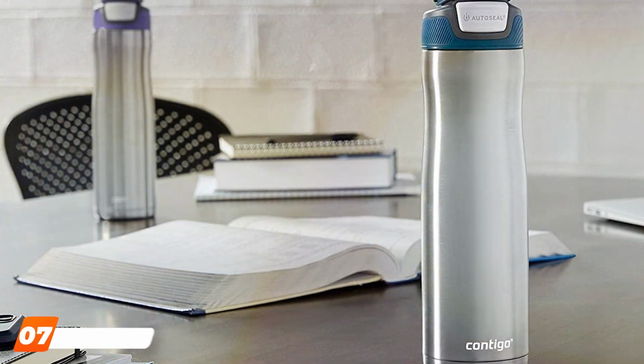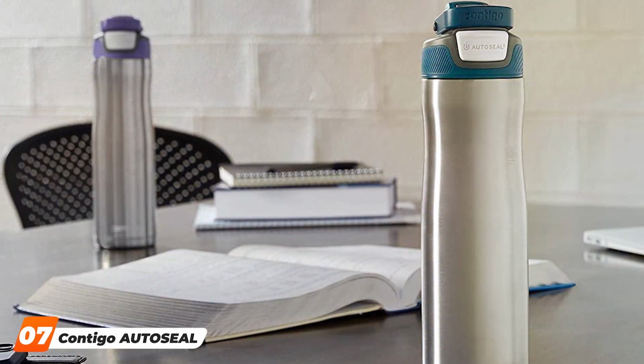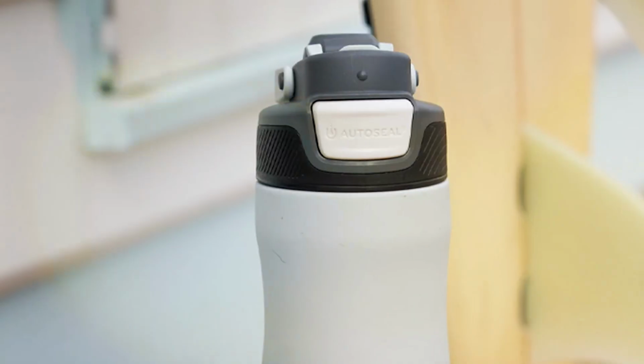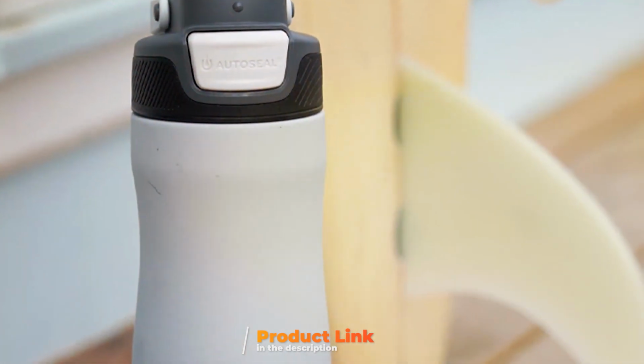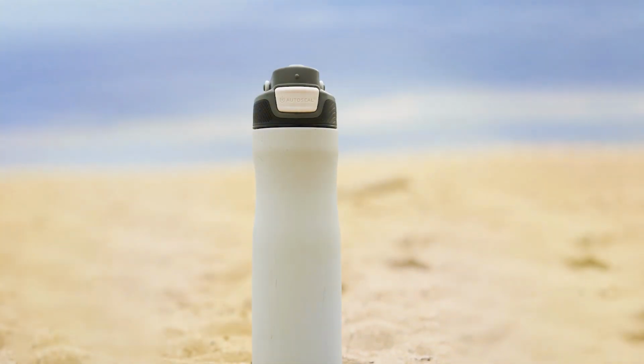Last but certainly not least, at number 7, we have the Contigo AutoSeal Water Bottle 32-ounce Licorice. For those seeking a reliable and versatile water bottle, the Contigo AutoSeal Water Bottle in Licorice stands out as a stellar choice. This 32-ounce marvel combines functionality and convenience, making it an ideal companion for various activities.